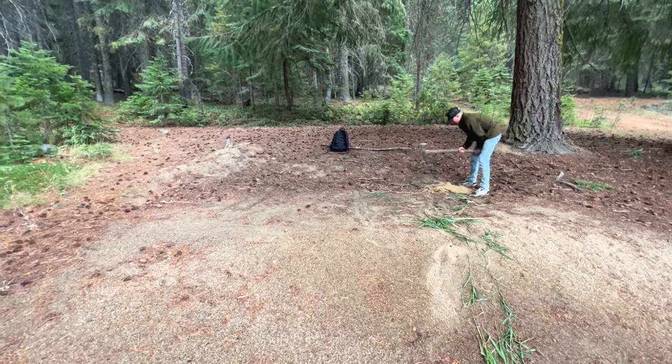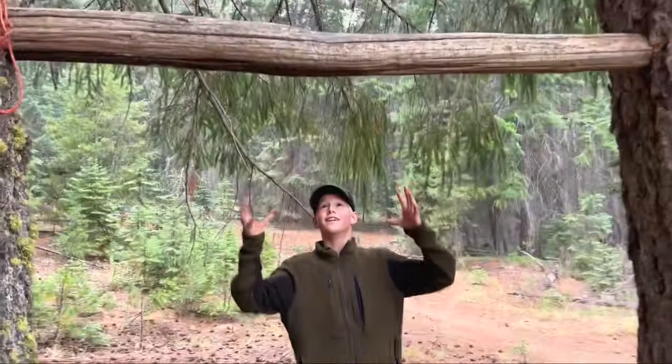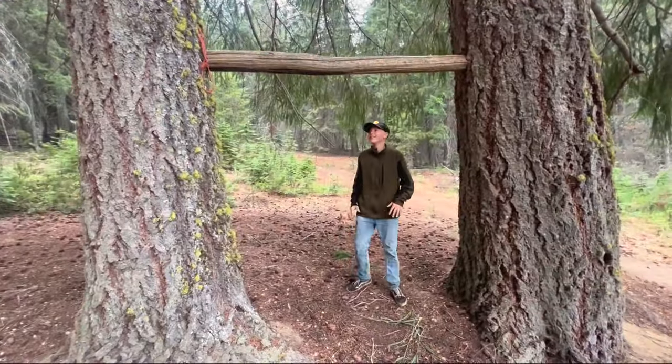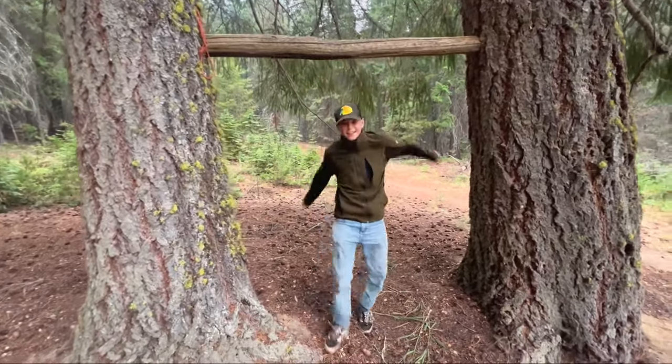It's 4 o'clock. It's raining. We're gonna try to build a shelter as quickly as we can here. Just cross beam up. Bentley, test it out. Dude, it's legit. Nicely done. Do it again one more time. Test it out. Okay, I think it'll work.